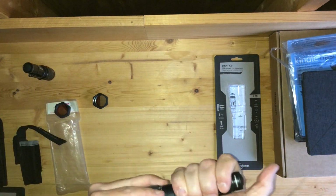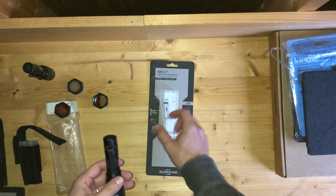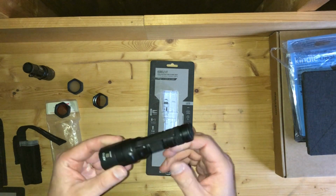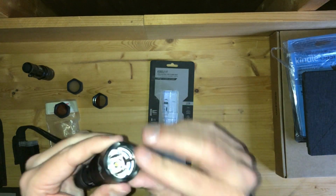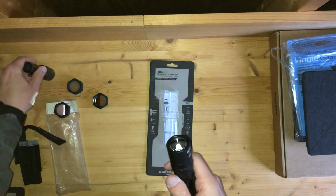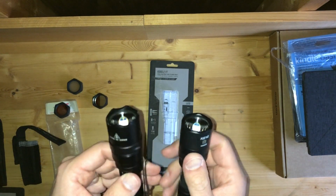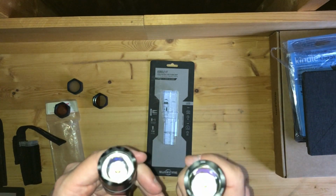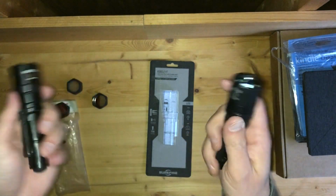And I think that's about it. So Surefire EDCL1-T dual output LED flashlight. It does have a very, very, very slight crenellation, but nowhere near what you would get on the Defender models. So nice and easy on the pocket without tearing up or poking holes in clothes or the seat of your vehicle.